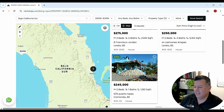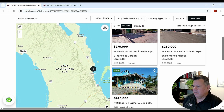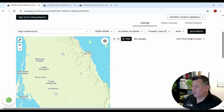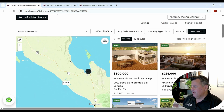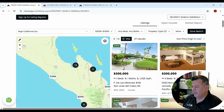Let's take a look at this. This will be one of those that we look at. That's in the 245 range. So that's perfect. Actually, there we go. 20. This is perfect here as well. 80. So we got a couple in Loreto. We'll continue to go down. Here, Loreto, San Juanico area. We got a couple here in La Paz and on the Pacific side. So let's take a look at these very quickly.